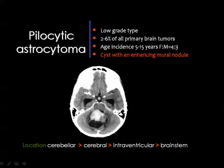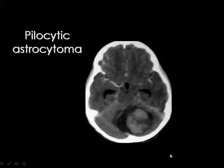Then the well-known posterior fossa tumor in the pediatric age group, which is the pilocytic astrocytoma, which is a cyst with an enhancing mural nodule. You see this cystic lesion with an enhancing mural nodule, and you consider pilocytic astrocytoma whenever you see this appearance, whatever the size of the nodule compared to the size of the cyst. Then you see this appearance, and there is a cyst with a very big mural nodule in the posterior fossa.